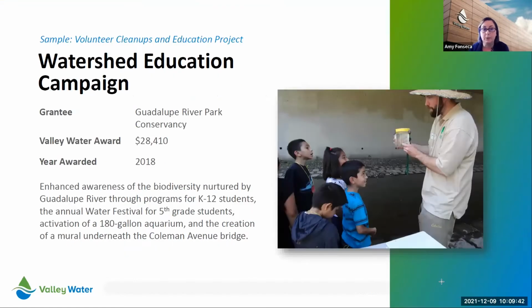So this is an example. This was the watershed education campaign we did with Guadalupe River Park Conservancy. This project included three different components. They did some outreach and education to children ages K through 12. And then they also provided stipends to transport the students to their water festival. They also have an aquarium there with different native animals and insects, so we helped with that effort, helped them maintain and install it. And then there's a beautiful mural on Coleman Avenue Bridge that you should definitely check out. I didn't bring a photo, but if you get a chance, it's really nice to check out. It has some indigenous species.